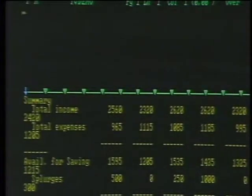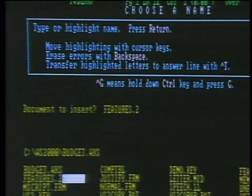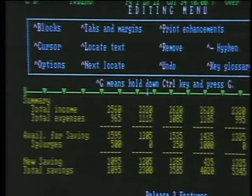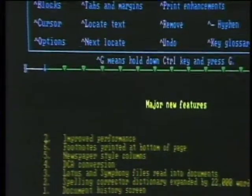I pulled up a raw WKS file, and one thing I'm going to do is pull up a list of some of the features. And since I don't have to type that, I'll just point to the file, features.2, and we'll put that in. And this will be a list of some of the new capabilities in the product. And they are? Well, in reverse order.